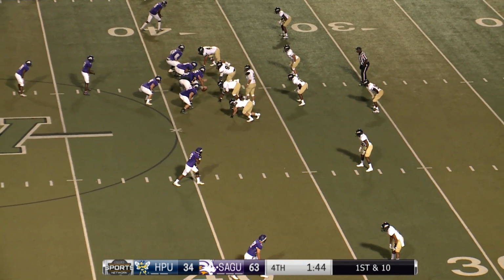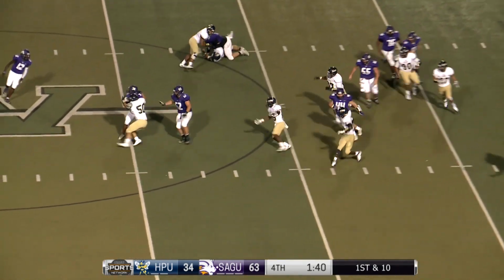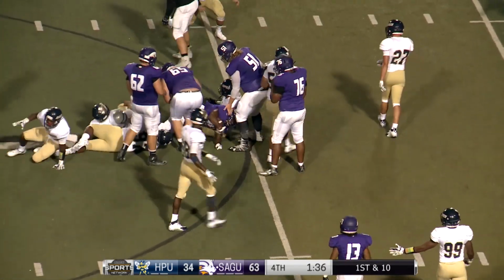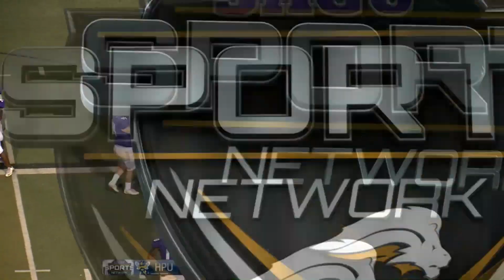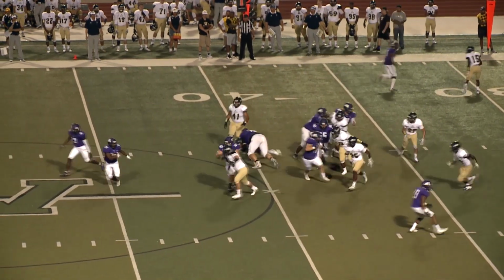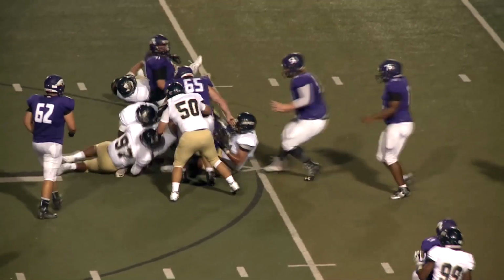Francis now puts Bledsoe behind him in a pistol formation. And he's going to give it to him on a long handoff. Can he make a man miss? Correction, that is not Bledsoe, that is Kevin Best trying to make something out of nothing there. No good. 1:30 left to play here in the game. SAGU holding on to a 63-34 lead. They tried the extended handoff, and it's just swallowed up immediately.